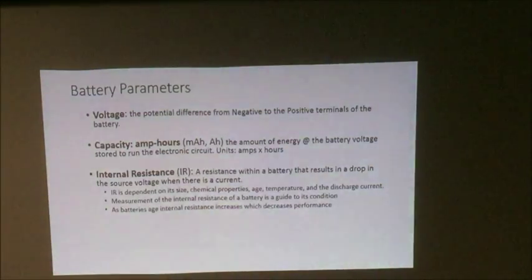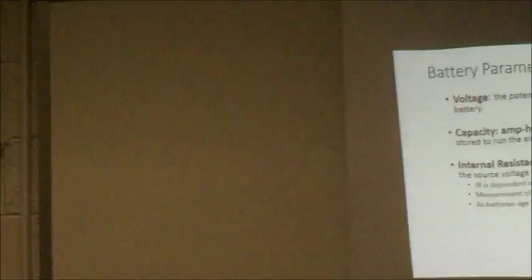The reason for mentioning it here is that, particularly for rechargeable batteries, oxidation products build up inside the battery, and over time they increase the internal resistance, and as that happens, the capacity of the battery decreases over time. So that, from a practical point of view, is why we're interested in that.